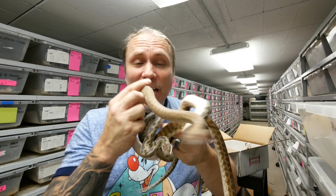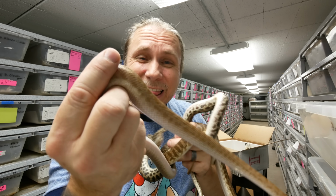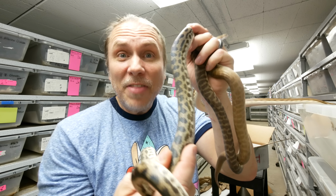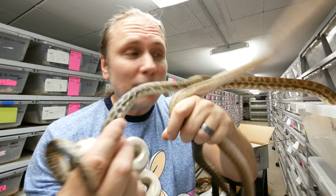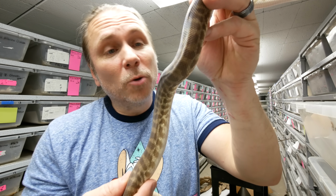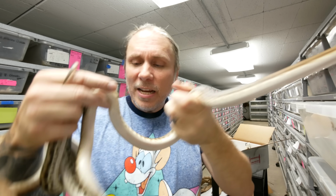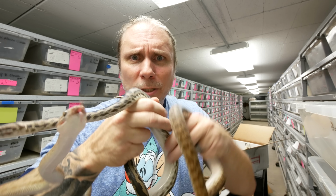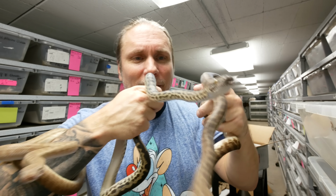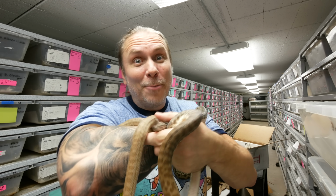You can see the Children's has that really light, almost faded pattern. Then you have this really dark, contrasting pattern of a spotted python. And lastly, you have this animal right here, which of course is the Stimson's. I always say, if you look at them all together, the Stimson's almost looks like a cross between a Children's and a spotted python. But nevertheless, all together, you can see how amazing these guys are.